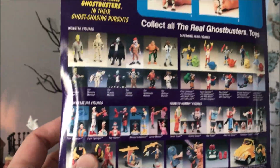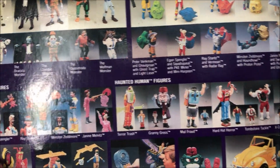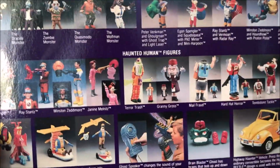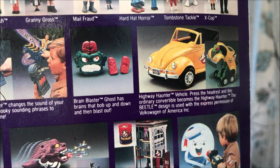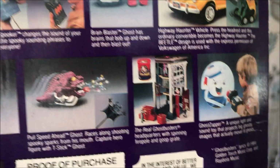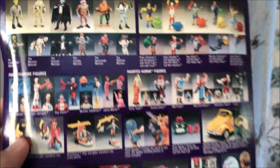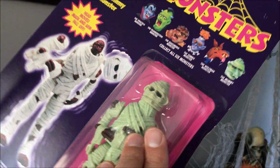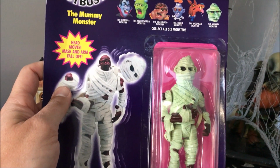These came out later, and you can see that the toy line had expanded quite a bit at this point, with all sorts of different characters, and Fright Features Ghostbusters, and additional vehicles and ghosts with vehicles. There's the Highway Haunter and the Firehouse. There's the Screaming Heroes figures and the monsters as well. Fantastic toy line by Kenner, and highly deserves the top spot in our countdown.